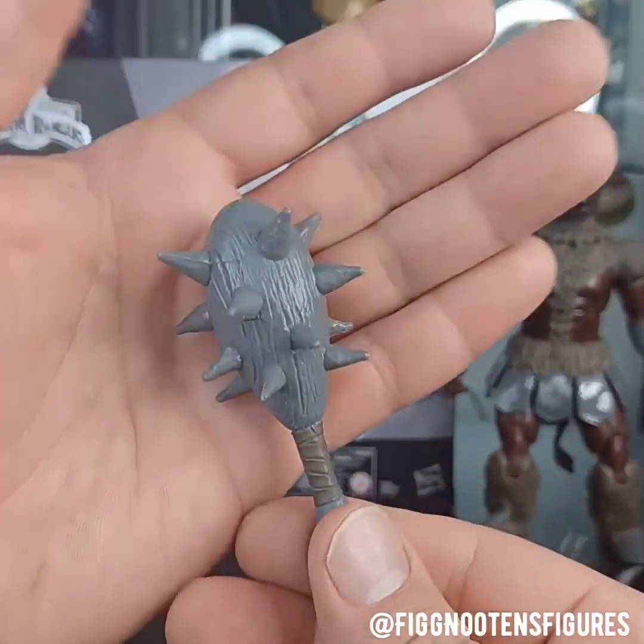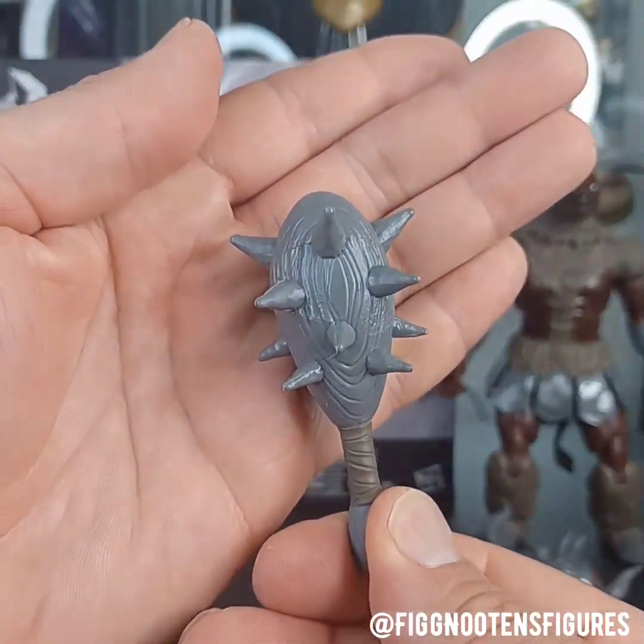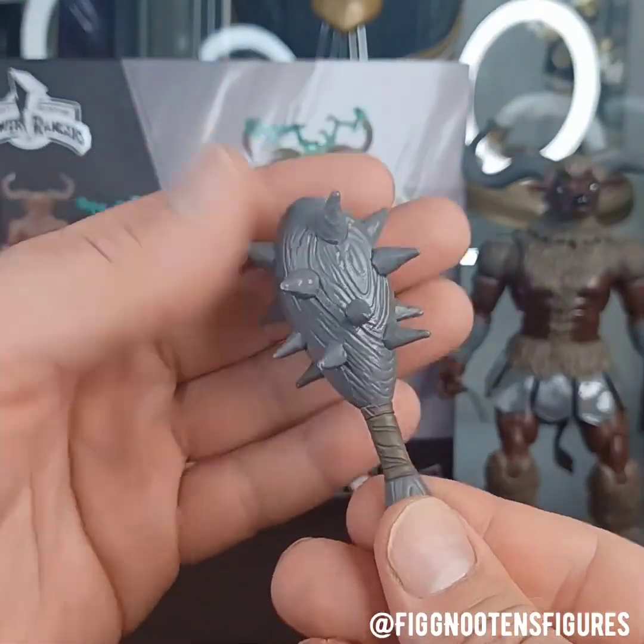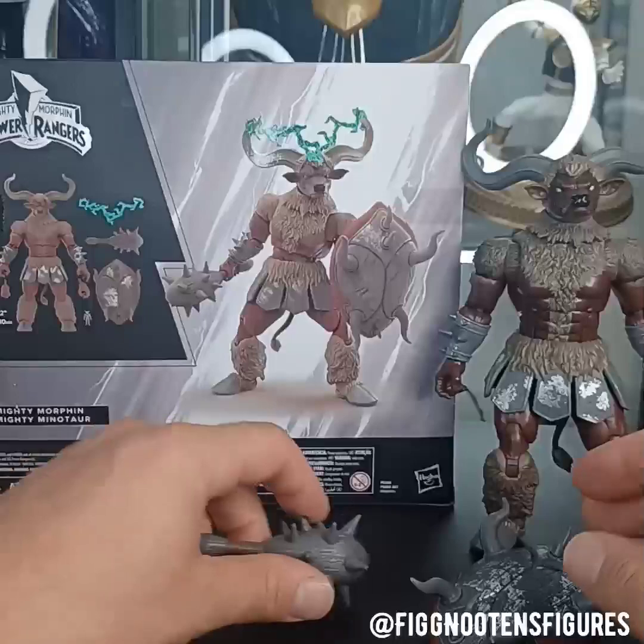Then he comes with the spike club, and you can see some of the detail going on here, some of the woodwork, and then we get a wrap around the handle. These feel a little bit spiky. They're not real bendy, so I do like that. They will hold their shape.